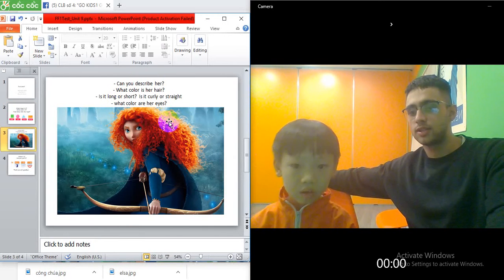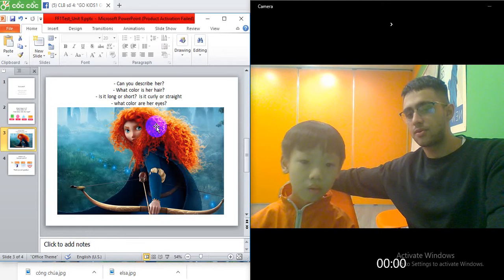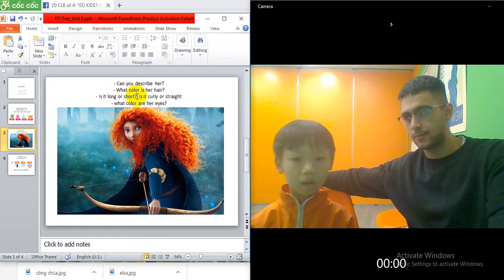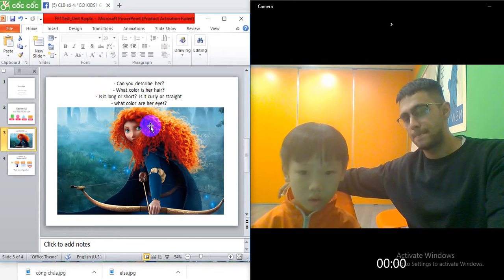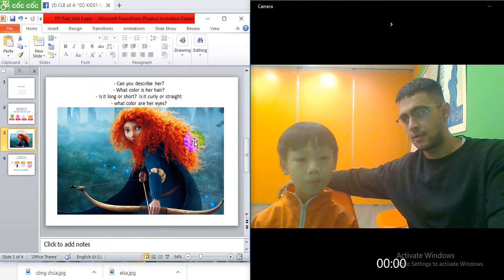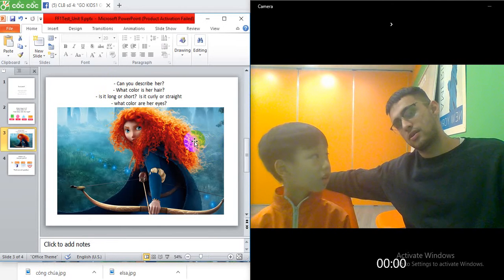Can you describe her? What color is her hair? Orange, okay. Is it long or short? Long. Good. Is it curly or straight? Curly. Curly hair, okay.